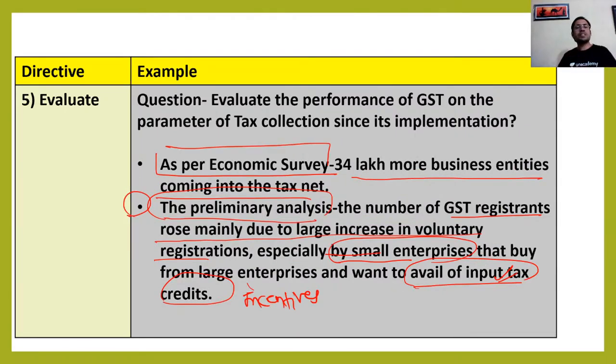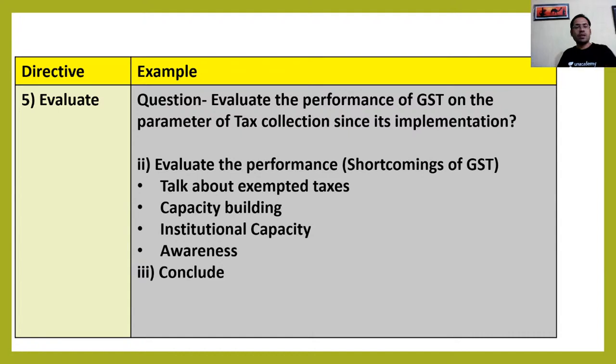Third, you are saying that small enterprises are coming into the tax net because of various incentives like input tax credit. So this is also an overall positive impact on tax collection of GST. Now since you have to evaluate the performance, you will talk about some shortcomings as well, because you have to be a neutral person to evaluate the performance. So you will talk about some shortcomings.